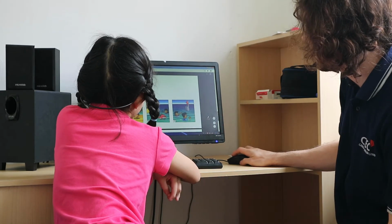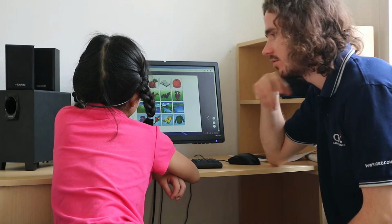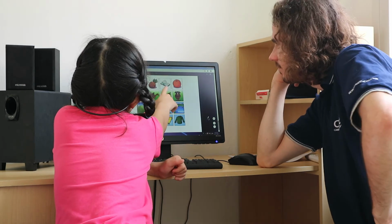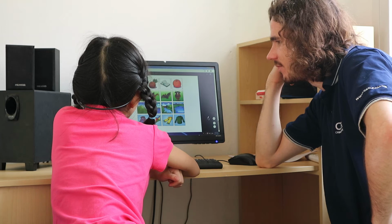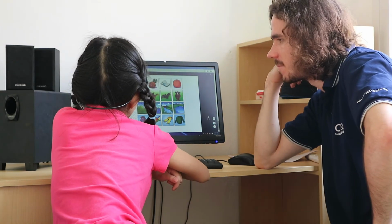Good job. Now, let's find the odd one out, okay? So what about in this row? It's a book. The book? Why? Because the book is not a food. Good job. What about here? It's a cow because a cow can't fly.